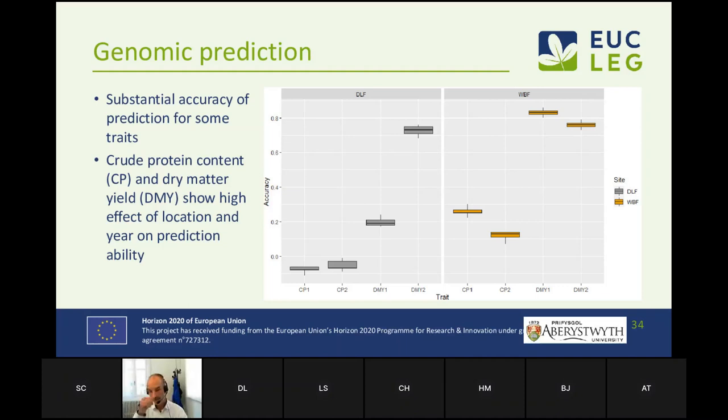And you see this here on this graph. This is the prediction accuracy for crude protein, CP, on the left in each panel, and dry matter yield in year one and year two. And in the left panel, you have the DLF site, which was where all the 395 accessions were phenotyped. And on the right, the same for the Switzerland site at Agroscope. And you can see that we have quite distinct differences in predictive ability, depending also on the location where the field trials were established.